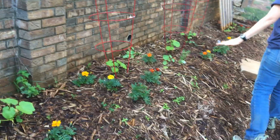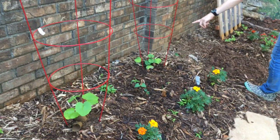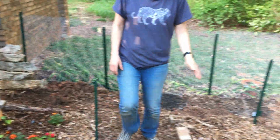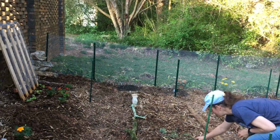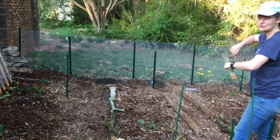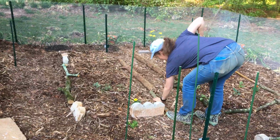I've got some dill, some nasturtiums, and then I actually have a butternut squash that a neighbor gave us. Over here we have cantaloupe, and some marigolds and some more flowers. This bed right here, I'm gonna have to trim this, was using up some extra logs from when we took down some tree branches. So I'm using what I have on hand. That's why it's kind of all different.